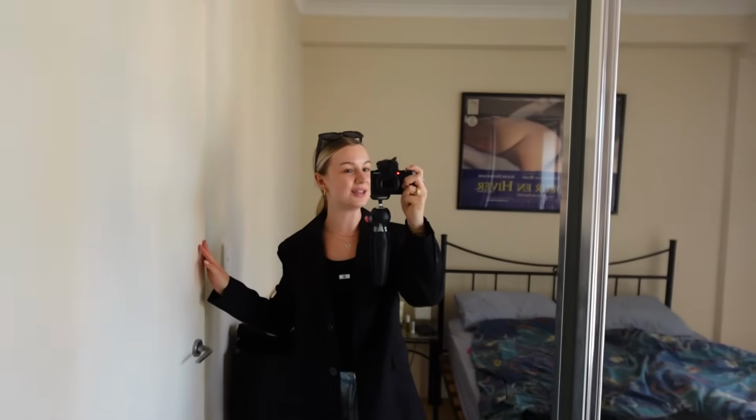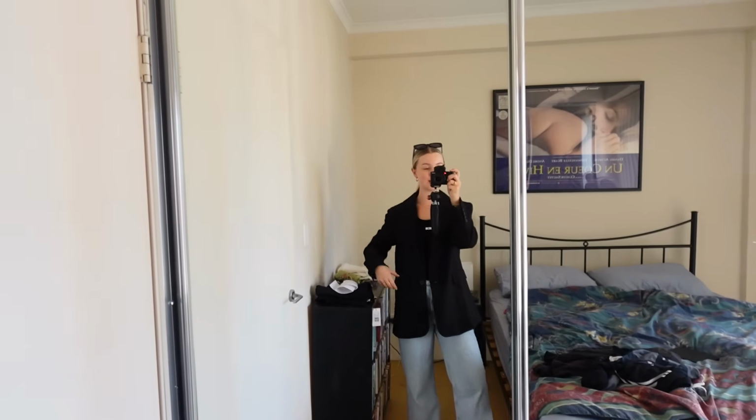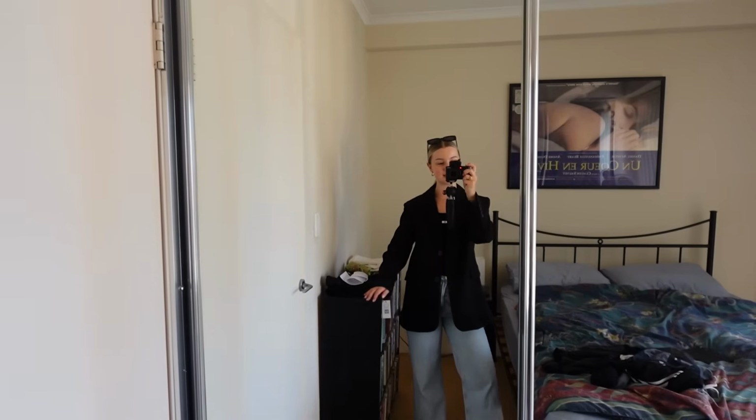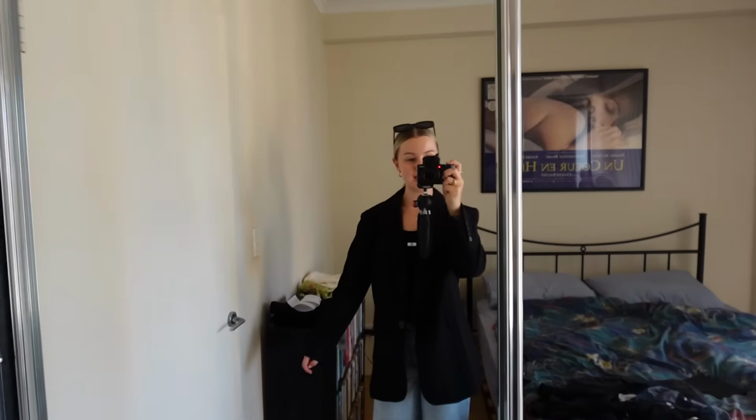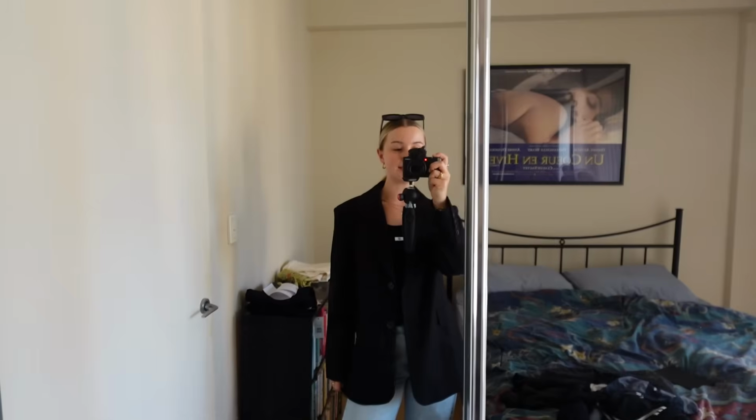This very uncute backdrop. I still need to get my own bedding. I still need to change that poster. But this is the blazer I ended up getting from Dish. It's their black boyfriend blazer. I think it's called the Harley blazer.